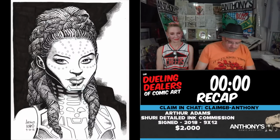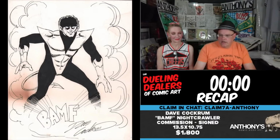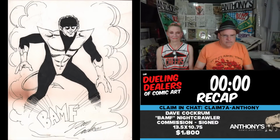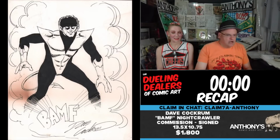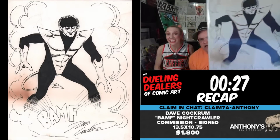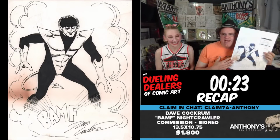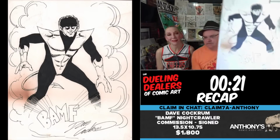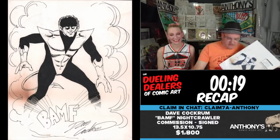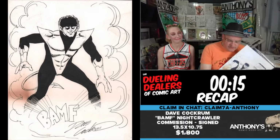Next up, you've got the Dave Cockrum 7A piece. You already lowered this one to $1,600. All right, this is the best. So it has some discoloring on it, but it kind of works. It's the sulfur from his BAMF. It's discolored, awesome. I'll do $1,500 on this. $1,500 right now. Dave Cockrum. 1,500.